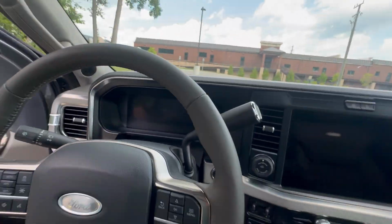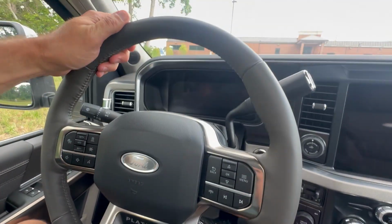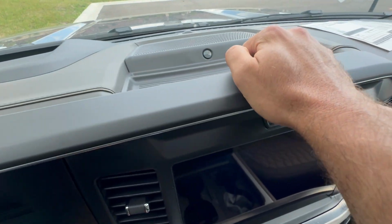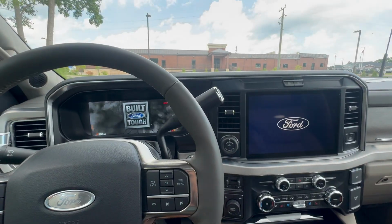Now we jump inside. You get the nice platinum badging on the steering wheel, nice soft touch leather, soft touch dash, got the heads up display, B&O speakers, good storage above here. Let's start this thing up and see what the sequence looks like.